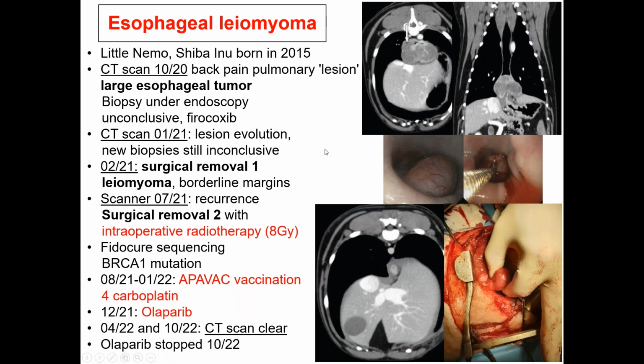That's the last clinical case I'm going to show you today. I'm going to present you other data, but that's an interesting case, very interesting case. And it's more aimed at illustrating the advantage of a multimodal protocol when you're dealing with a difficult tumor to treat. Little Nemo has a mass. Symptoms are not very clear.